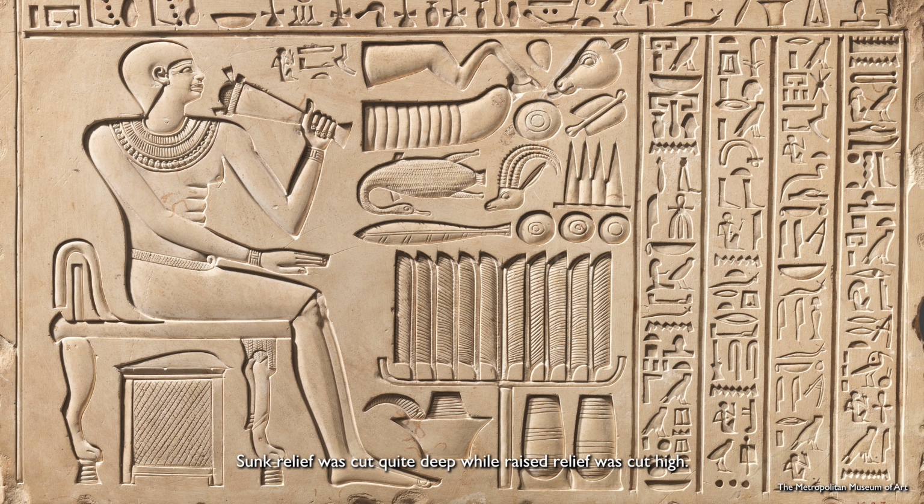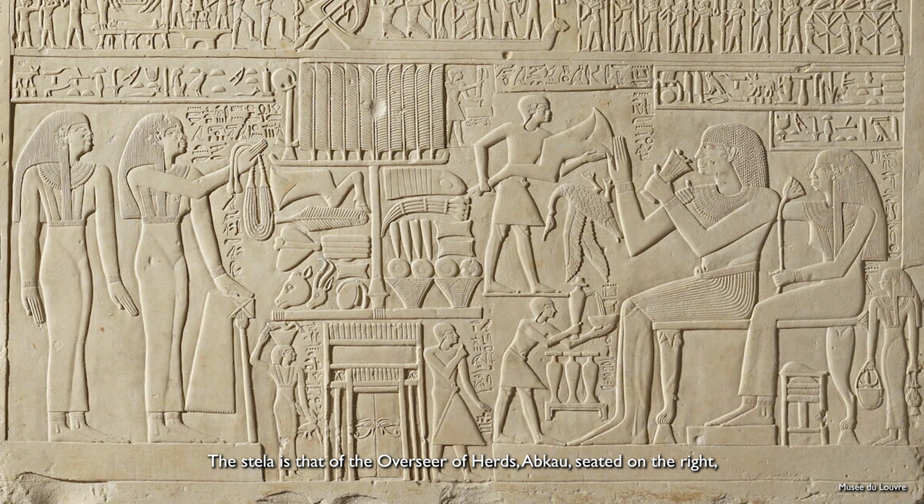The stela we are studying in this object story is decorated in the same style as the provincial art of the First Intermediate Period and 11th dynasty, thus allowing us to date it to this time frame. The stela is that of the overseer of herds Abkau, seated on the right, and who is accompanied by his wife Imemi and other members of his family. It is carved in high-raised relief in exquisite detail.